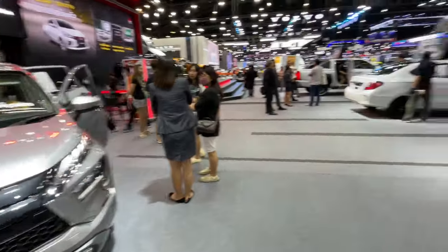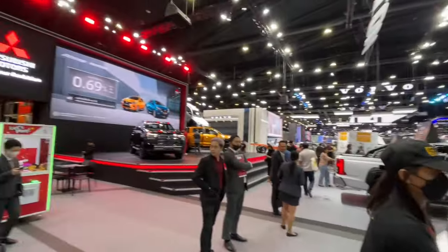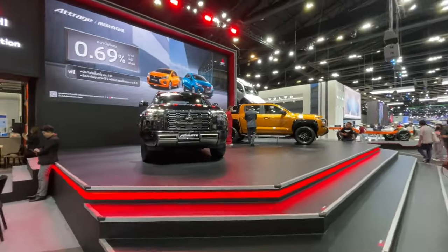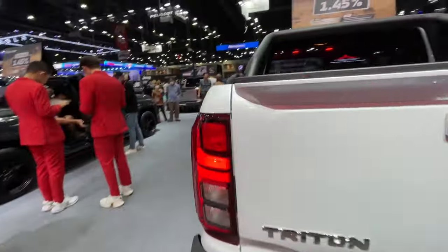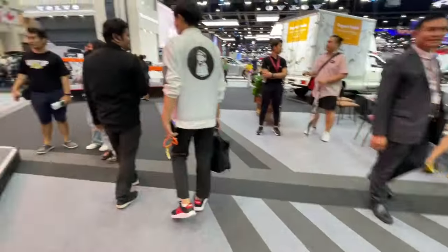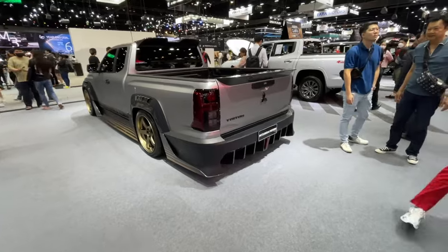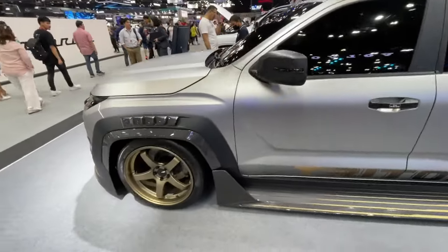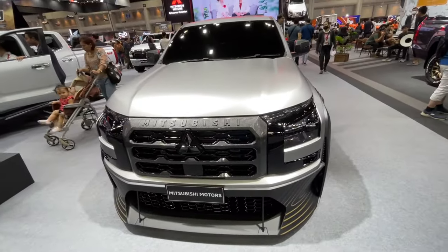Alright, here we got Mitsubishi. Got a lot of cars. I got some of the trucks, the Athlete. Got the Triton. See the Tritons every once in a while. There's the all new Triton. Here's a pretty cool Triton. I don't think I would drive one that's slammed like that and with that body kit on Bangkok streets, though. It looks pretty cool.